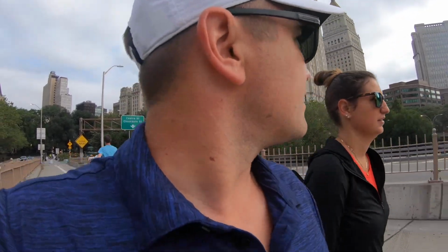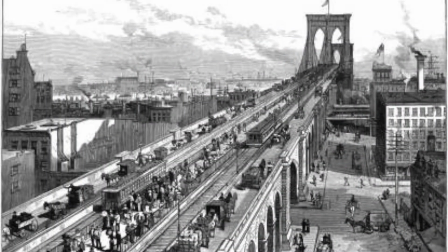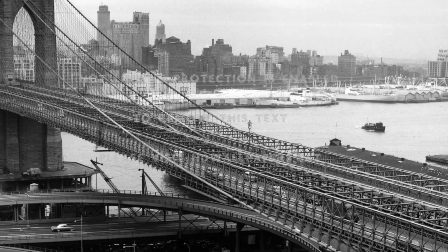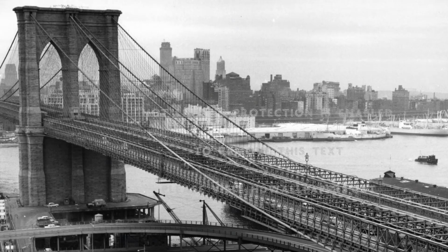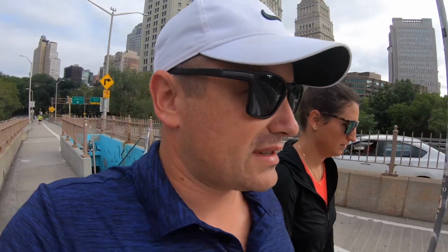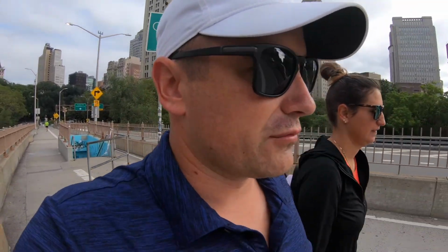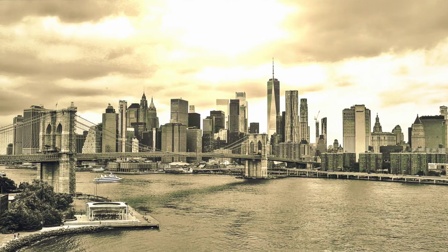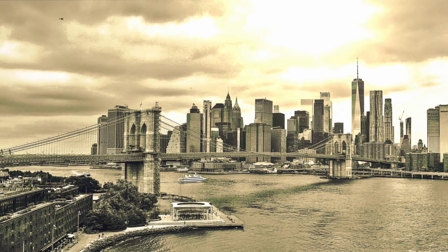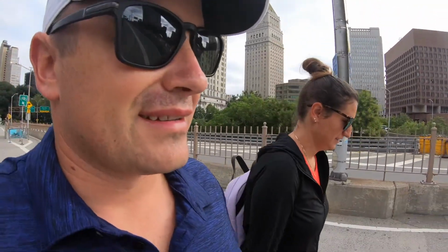when it first opened, it was only for horse and carriage. The automobile didn't come around for quite some time. And then I think in 1950, it opened to 3 lanes of traffic on each side. So it's been going strong now for over 70 years as a major traffic way to get from one side to the other. But really cool. It's one of the important landmarks of New York City, and I've always wanted to walk across it, so here we are.